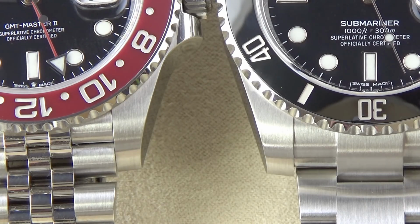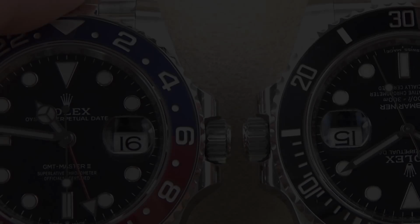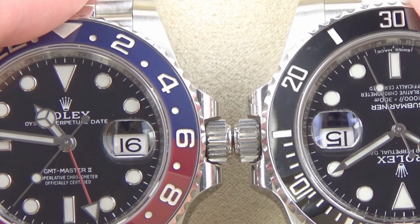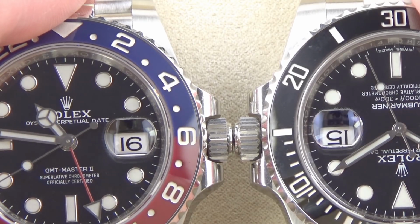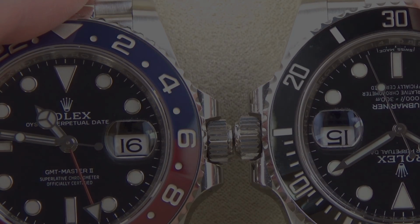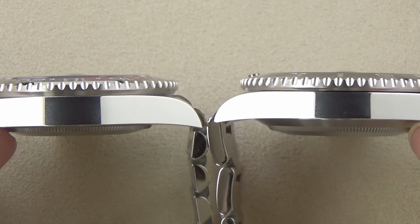I'll say that on the wrist, when you look down at the watch, I think it is a little bit noticeable. I think you do kind of feel like the watch is a little slimmer and trimmer. Again, it could be just a psychological thing. Maybe I'm imagining it, because looking at it here, even zoomed in like this, very little difference. It's kind of surprising, actually. Yeah, again, the GMT does have a more slender lug profile, but not by a large margin. Also, the crown guards are a little bit smaller on the GMT. Not like this is really something that you're going to notice in terms of fit on the wrist or anything, but I did want to put them side by side. The lugs on the Submariner are just a little bit wider overall. There's more material there.